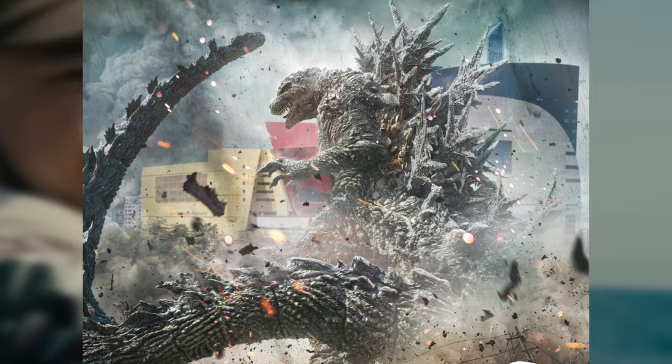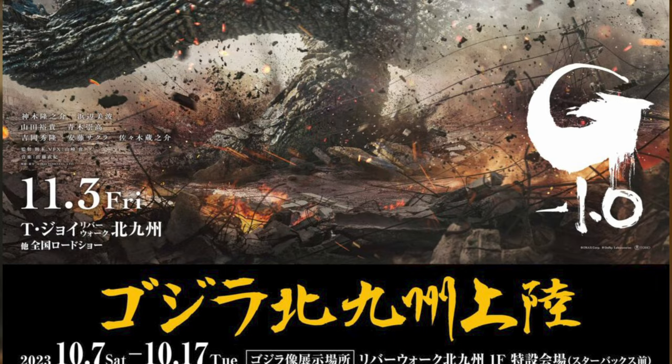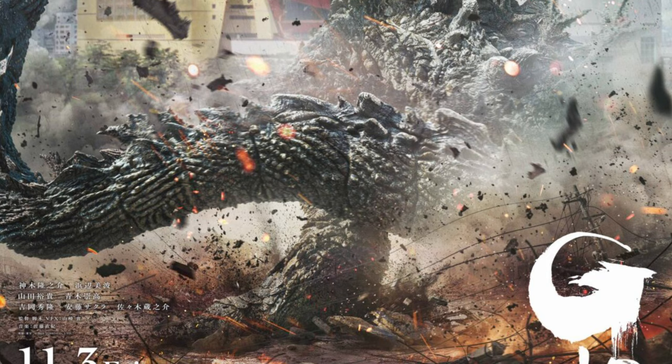Next up, we have a poster to promote the Godzilla Riverwalk Kitakyushu. This is like a mall, I believe, and I'm pretty sure that Shin Godzilla had some crossover promotions with them as well. I don't entirely know what they do. I think the mall features like the Godzilla statue, and they'll probably sell some Minus One merchandise. And then for Shin Godzilla, I think they revealed some sort of teaser poster or something, or a teaser ad for Shin Godzilla visiting the mall.